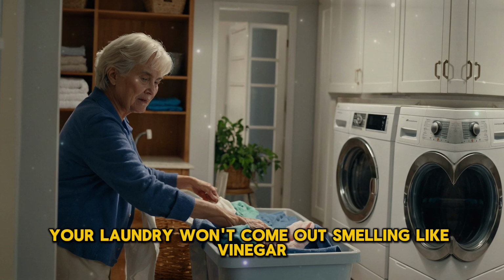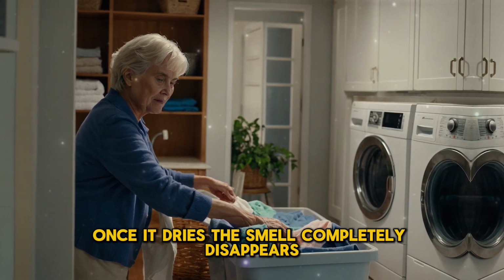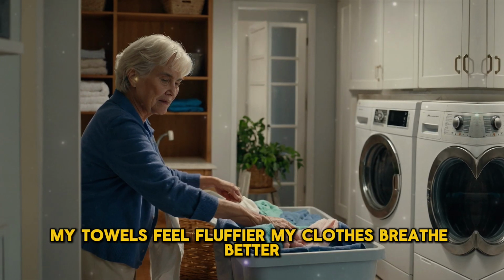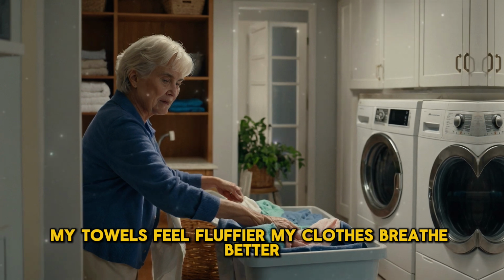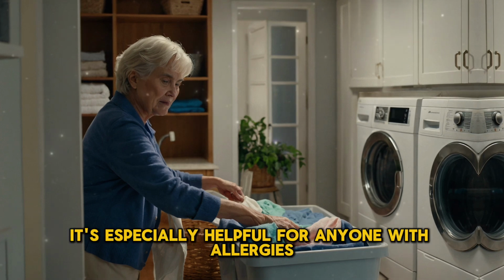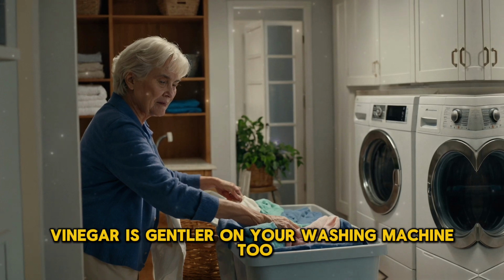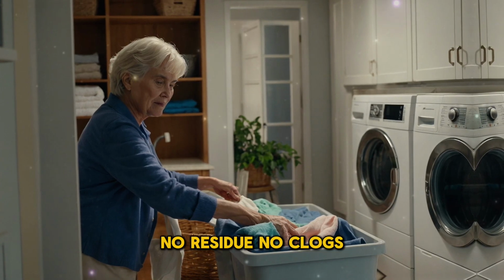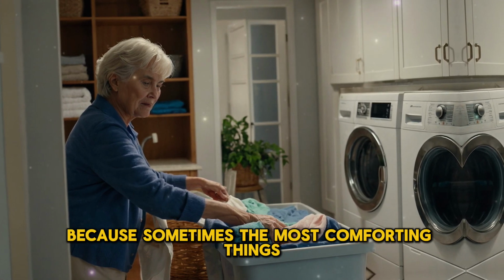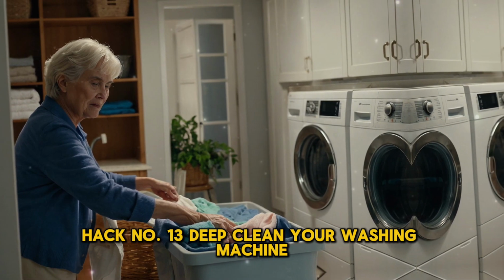And don't worry, your laundry won't come out smelling like vinegar. Once it dries, the smell completely disappears, leaving behind a clean, neutral scent. Since switching to vinegar, my towels feel fluffier, my clothes breathe better, and everything feels lighter against the skin. It's especially helpful for anyone with allergies or skin sensitivities. And as a bonus, vinegar is gentler on your washing machine too. No residue, no clogs, just clean. Because sometimes the most comforting things, like warm laundry out of the dryer, are even better when they're done the simple way.